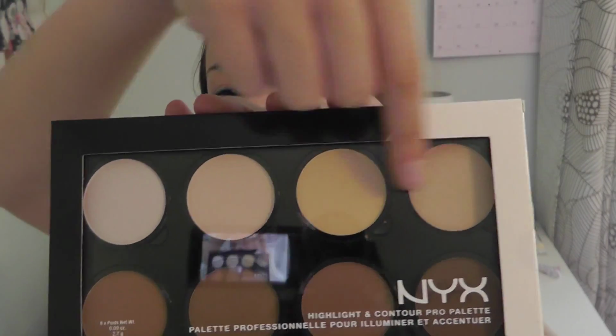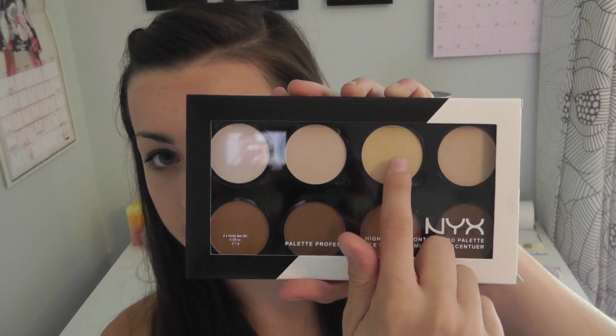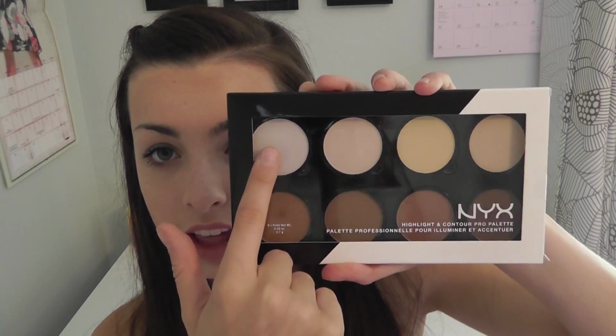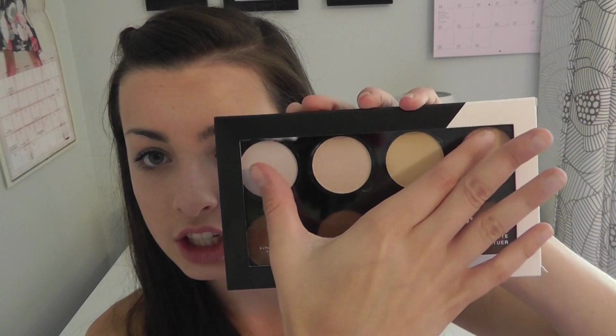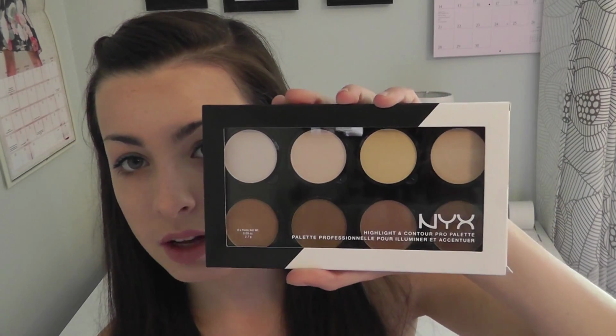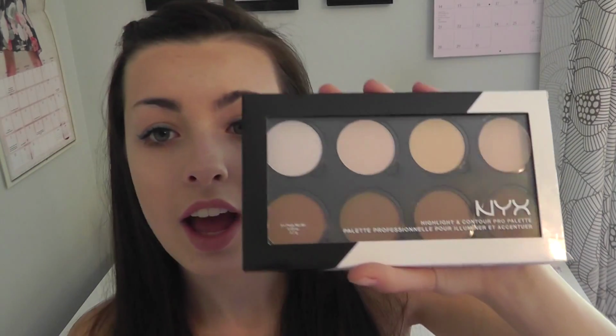But anyways, so yeah, I'm really excited to try this. As you can see, it has 4 shades on top, 4 shades on bottom. This shade is like a banana yellowy shade. This is for under eyes. This one's a matte white shade. And these two right here are highlighting shades. This is like a whiter, frostier one, and this is like a more tan one. Those are for highlights on your cheeks. And then these down here are all for bronzer.